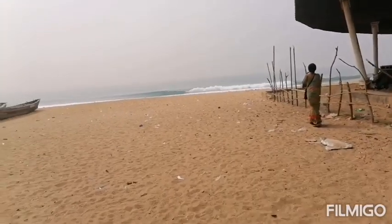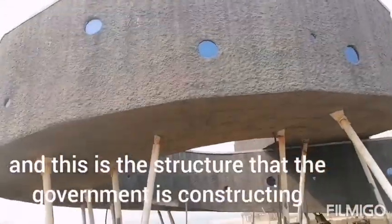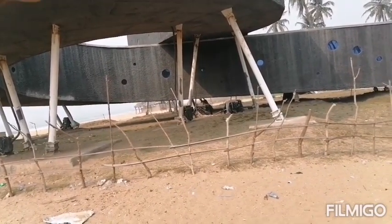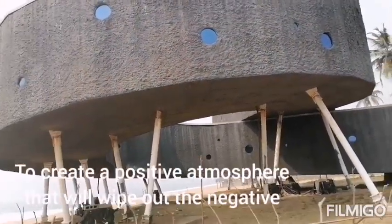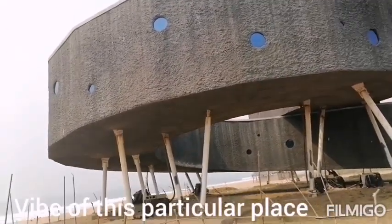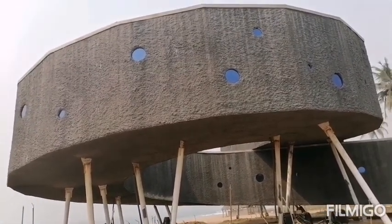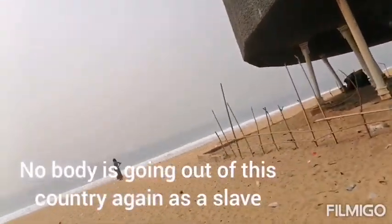You can see the Atlantic Ocean from here. This is the Atlantic Ocean, and this is the structure that the government is constructing, to create a positive atmosphere that will wipe out the negative vibe of this particular place. Nobody is going out of this country again as a slave.